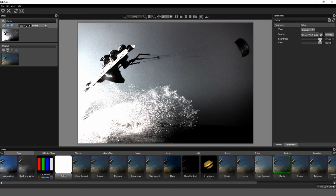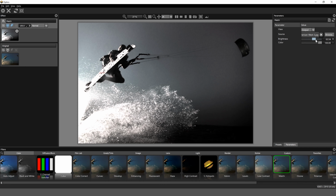And then I can come down here to parameters, and I can change maybe the brightness or the overall color. I could bring some color back. I don't know that it really works with this particular image. Here's a crazy colored image.